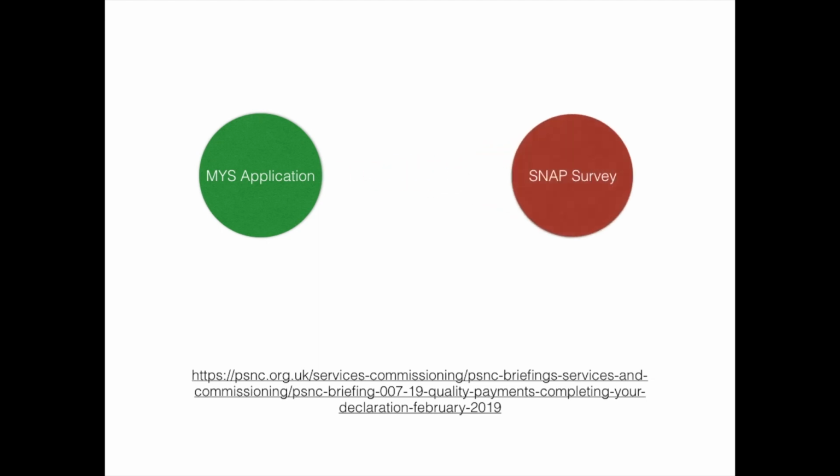Now, there is a document that the PSNC has released today. There is the website there. We'll be putting on the email for you. There's 2 ways in which you can actually make a declaration. The first is by using something called the MYS application, or Manage Your Services application. And another one which you're probably all familiar with, which is the SNAP survey. Don't use both, use one or the other. If, for example, you do use both, they will go with the MYS application that you've submitted. So make sure you use one or the other, don't use both.